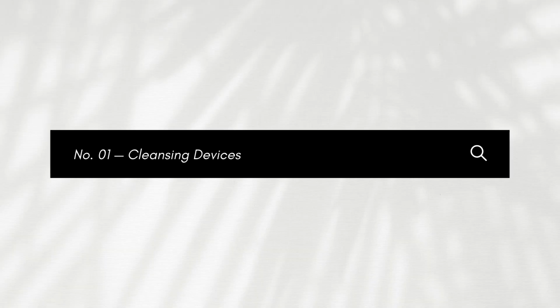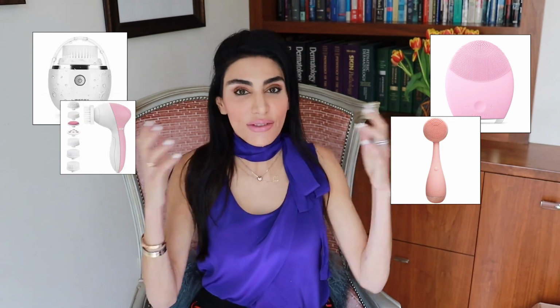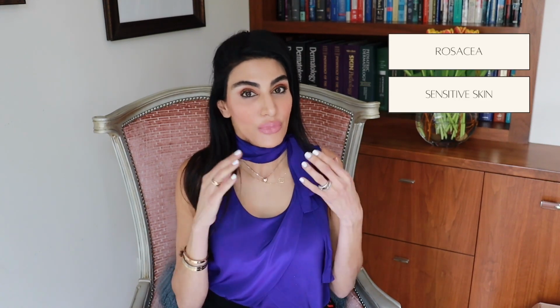Number 1, cleansing devices. Oh, the amount of cleansing devices that vibrate, that swirl, all these things just to clean your skin. Seems a little unnecessary. Just use your hands, circular motion, gentle massage. A lot of times these cleansing devices may have bristles that are harsh that could cause little micro tears in the skin. And if you're prone to rosacea, sensitive skin, or broken capillaries, that rubbing and friction on the skin can actually bring about more broken capillaries and blotches on the skin, so I would stay away from them.